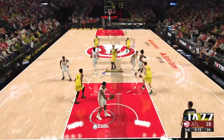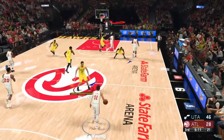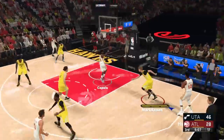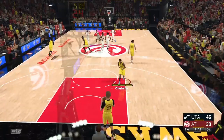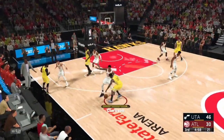Boy, there's a lot about Lauri Markkanen that makes this guy unique. 7-footer with a big-time offensive game. That actually happens mostly outside the arc, guys. Capella. And a slam dunk by Capella. Another dunk in the career of Clint Capella, and he's got a lot of them.